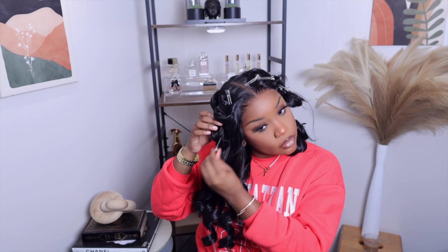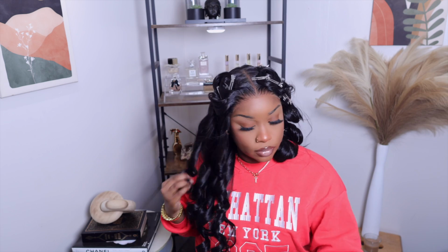But these are some pretty spiral curls, all right? I should have just left it like this and called it a day. But no, I had to be extra and comb them out. And when I combed them out, I said, I already did this style like 20 times, but that is neither here nor there. So if you're looking to do some spiral curls with this unit, just know you can do it, all right? Because look at it.